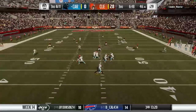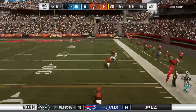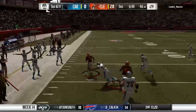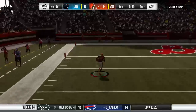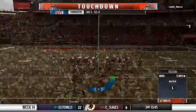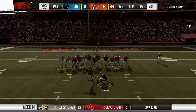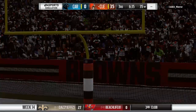From the gun, here's Newton. Flushed out right. And look at this. Cam Newton intercepted a 3rd time. Picked up by the Michigan man, Jabril Peppers. 20, 10, and he'll score. Touchdown, Browns. Gonzalez now to add the extra point. Gonzalez able to tack on the PAT, and the lead will swell by 1 more.